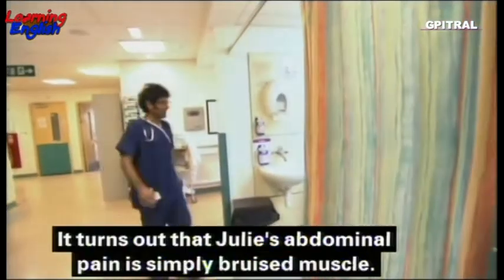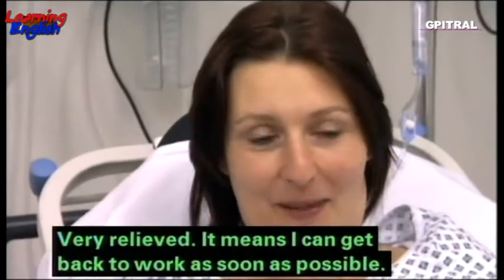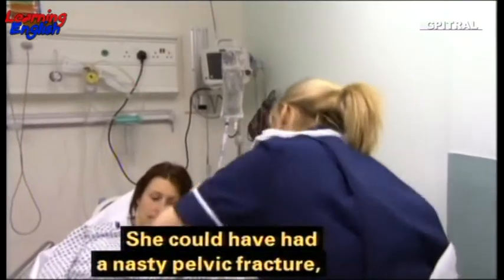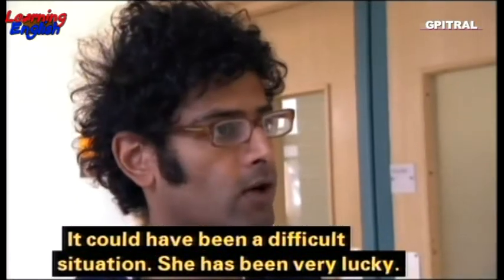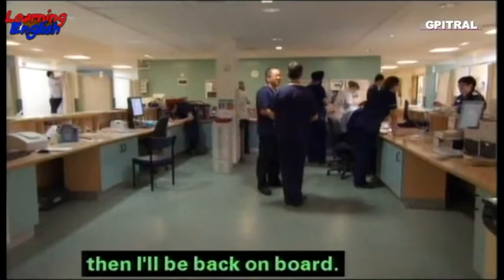It turns out that Julie's abdominal pain is simply bruised muscle. Very relieved. It means I can get back to work as soon as possible now. She could have had a nasty pelvic fracture or any other abdominal injury as well. It could have been a very difficult situation. She's been very lucky, really. I think I'll be off the horse for a couple of weeks, but then I'll be back on board.